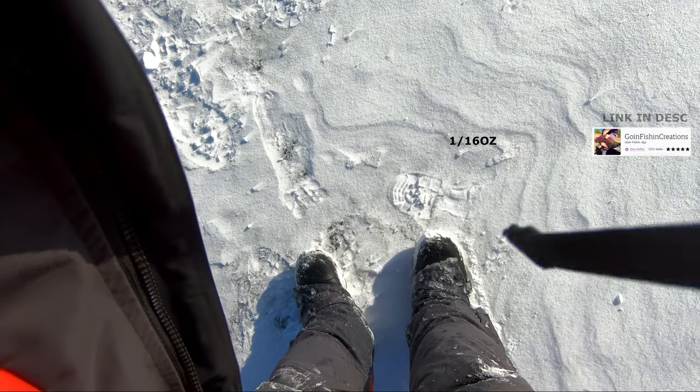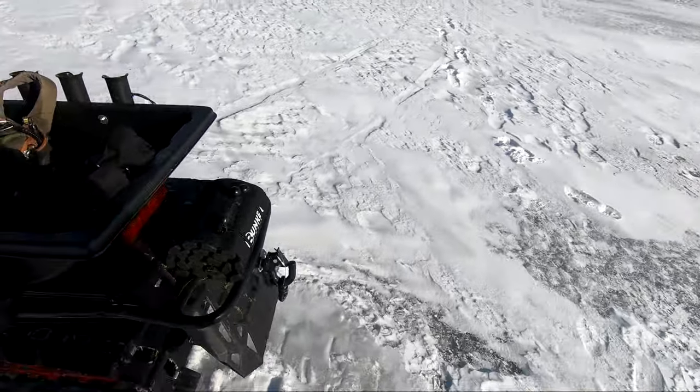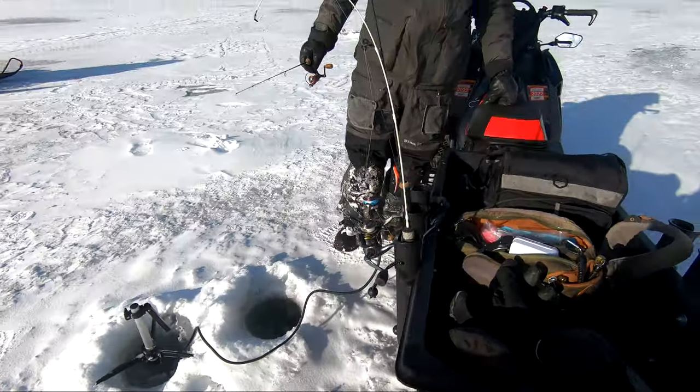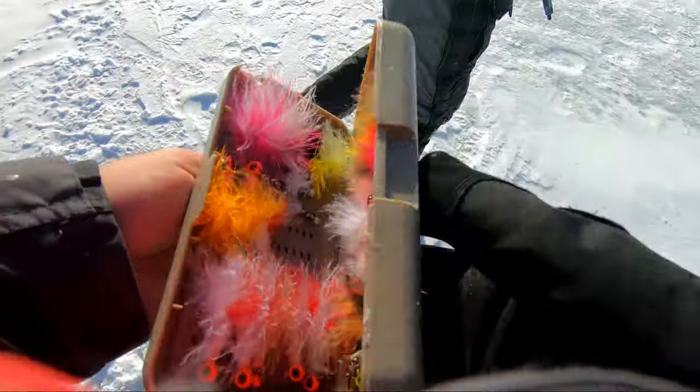Yep, on a Paul Sauer assassin. So I'm making him move that jawjacker over here next to me. So I think I'm gonna... It's up to you, it's your rod. Yeah, I'll do that.